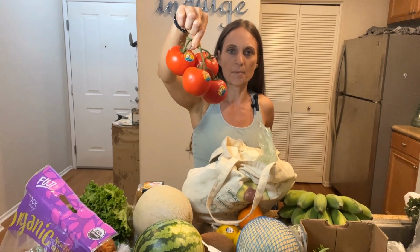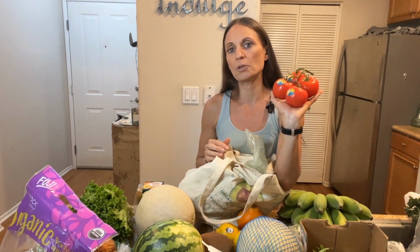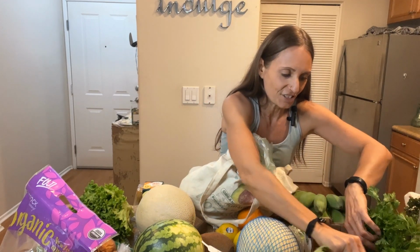I need to cut tomatoes out of my diet because they just haven't really been tasting very good. I like putting them in the salads, but I think tomatoes are on their way out in my diet because they're hard to find in the store that actually taste good. And even these organic tomatoes are going to taste like rubber to me.